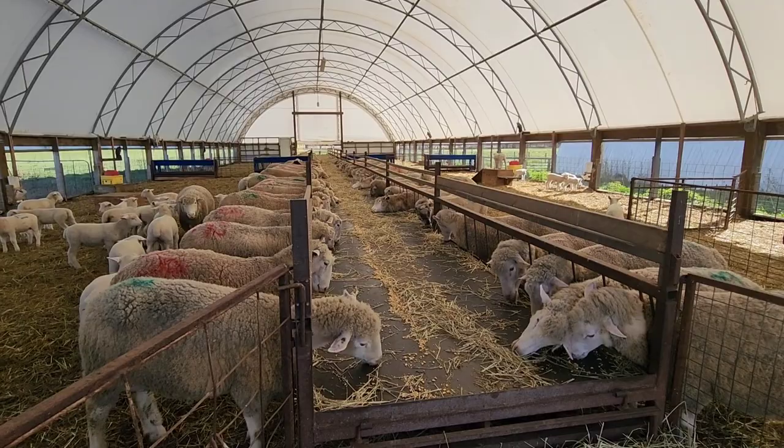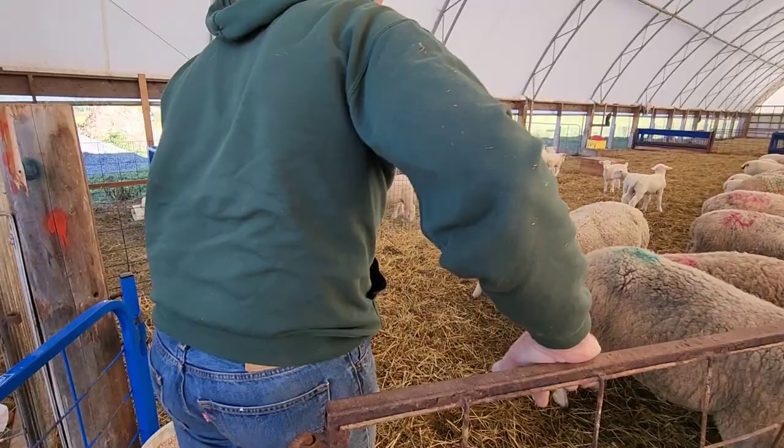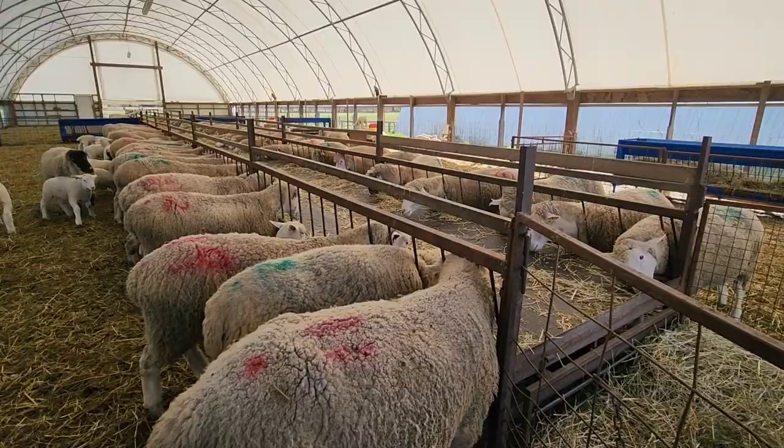Okay, so my job is salt and minerals and drinkers. Arnie's gonna feed the creep feed first, and then he's gonna be feeding a bale of hay in here while I do all that. Wanna pass me their little bucket when you come out?